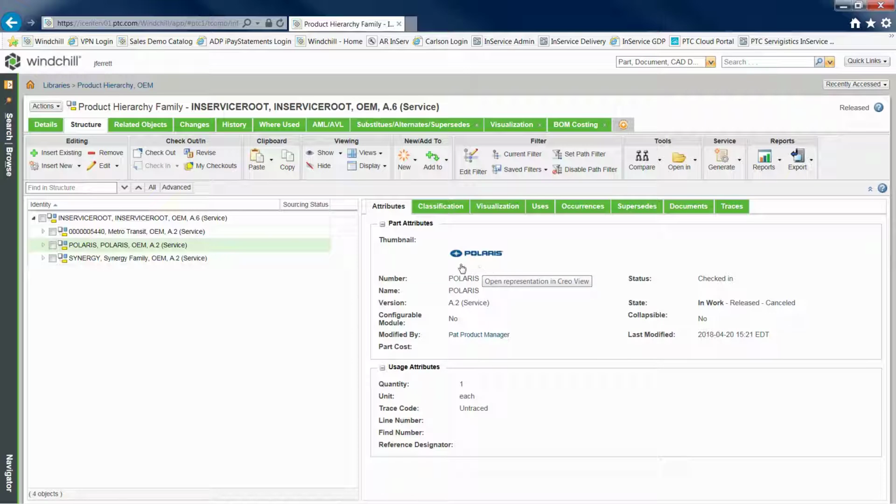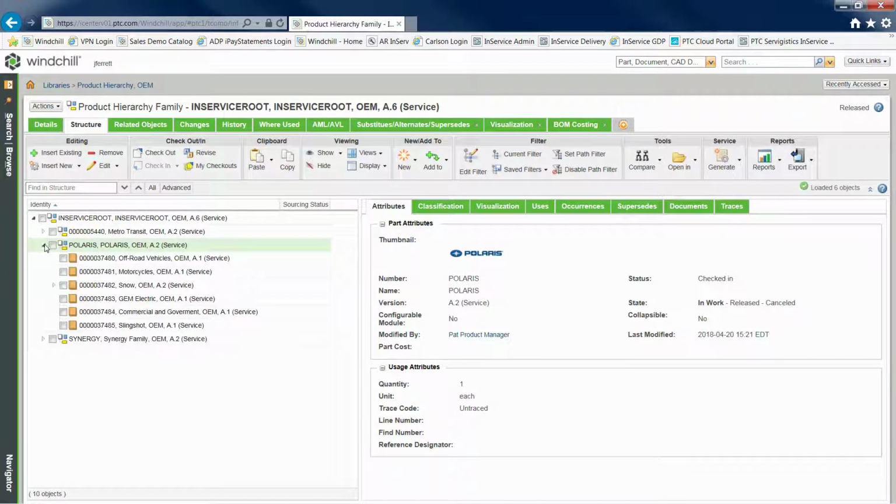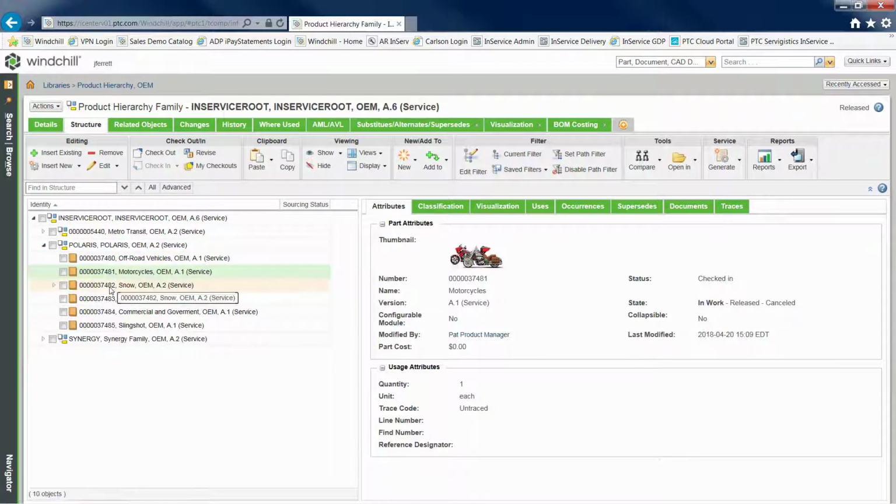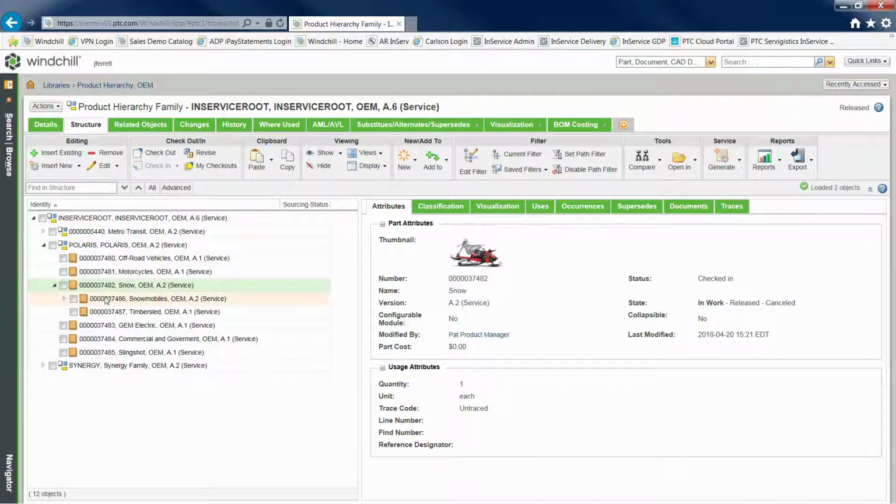Selecting on the product shows us visual indication of what the product actually is, and we can dig down further into that product and view types of information that might represent the Polaris product. Off-road vehicles, motorcycles, snow equipment, etc. Let's navigate further down into our snowmobiles.